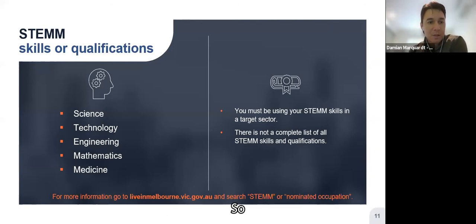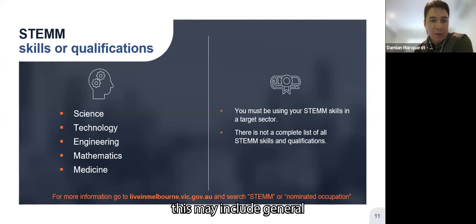All right, mathematics. So this may include general qualifications in science or applied mathematics. It may also include specialist qualifications in, for example, statistics, econometrics, data science, or data modeling.